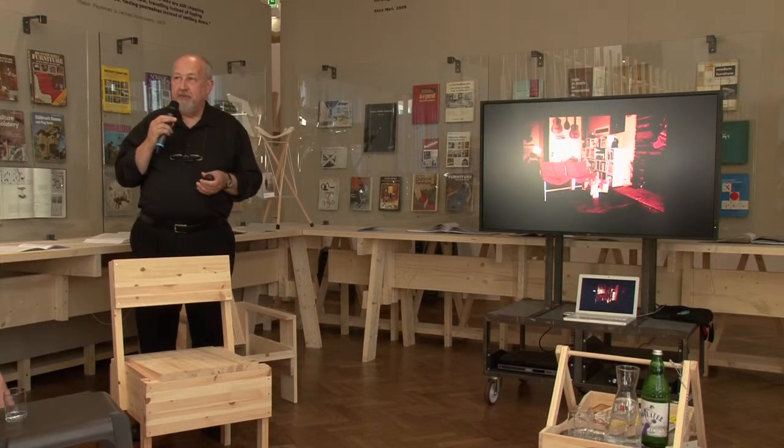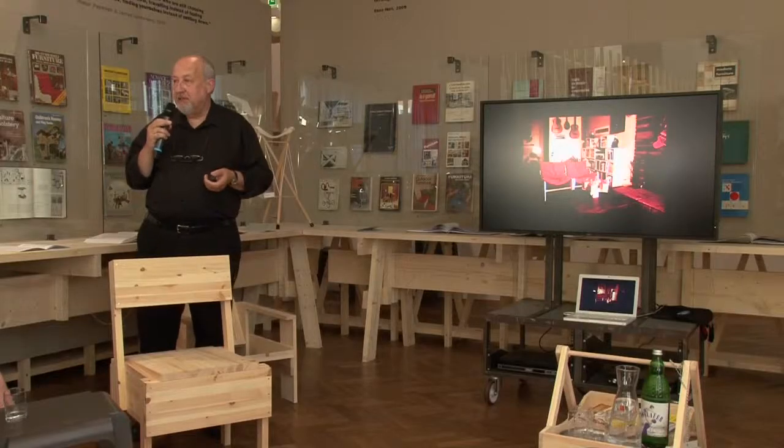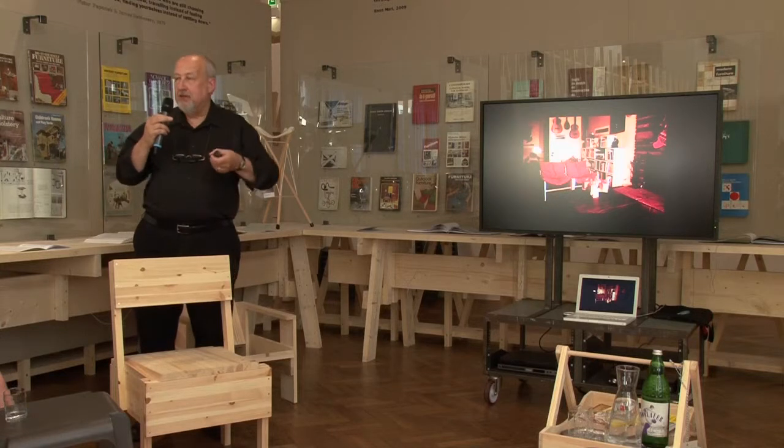So here was our living room, how we lived in the 70s. And now you see this kind of mix of things together. The Two-Way chairs, the bottle lamp, a lot of cubes because they were very practical for storing and for carrying things when you moved.